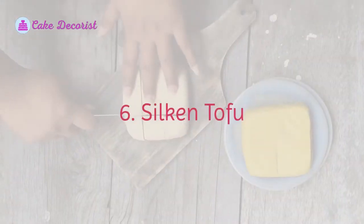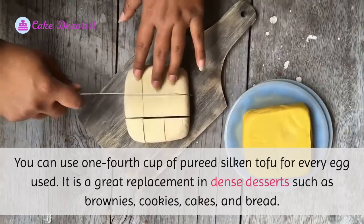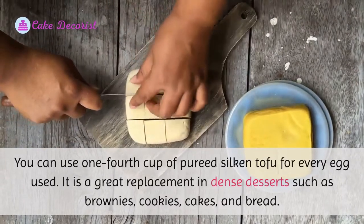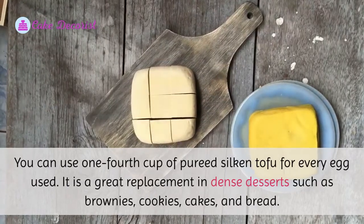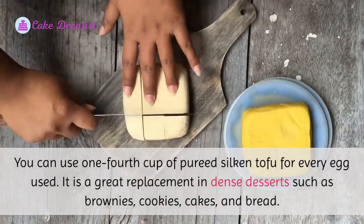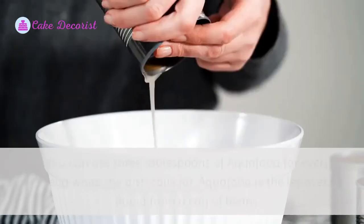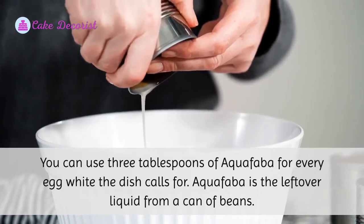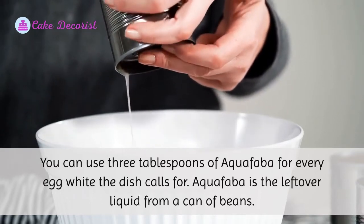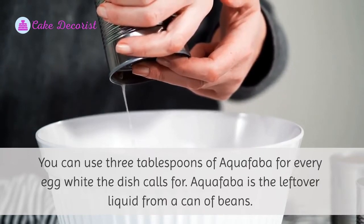6. Silken tofu. You can use 1/4 cup of pureed silken tofu for every egg used. It is a great replacement in dense desserts such as brownies, cookies, cakes, and bread. 7. Egg white substitute. You can use 3 tablespoons of aquafaba for every egg white the dish calls for. Aquafaba is the leftover liquid from a can of beans.